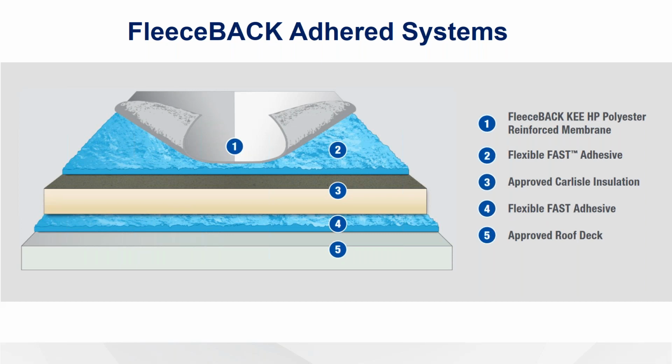So that would be another benefit: if you're adhering the insulation, you can use with FleeceBACK the same adhesive for the insulation as you can for the FleeceBACK membrane itself. And that is not the case with bareback membrane, for example. If it was bareback membrane, you would have to use a different adhesive for the membrane than with the insulation.